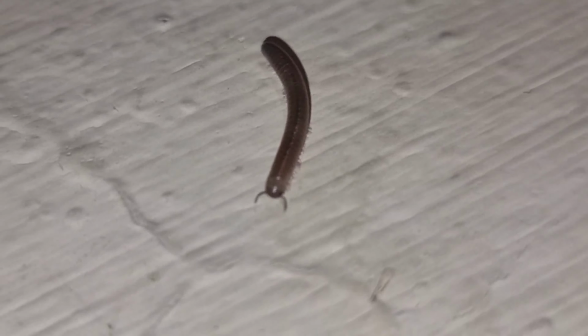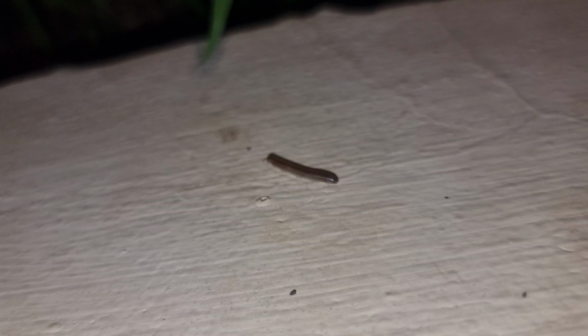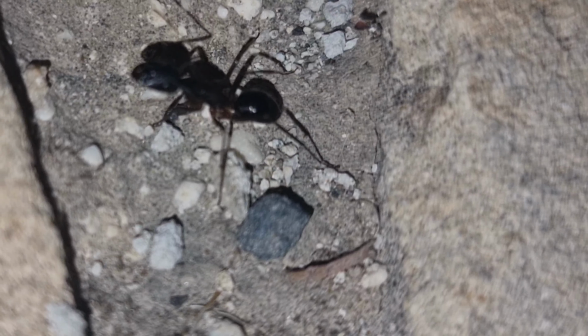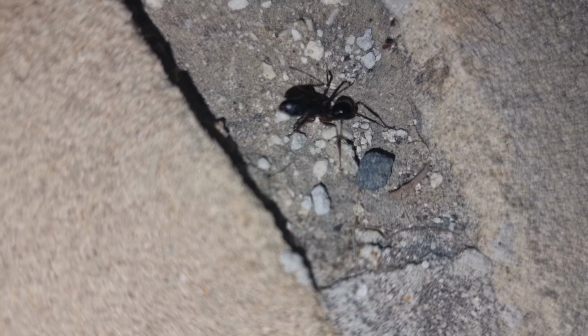And then I came across this beautiful teeny tiny millipede, which was absolutely gorgeous. Look how tiny it is. And then I came across this ant species, which is absolutely ginormous. You don't get them back home in England. Look at the size of that thing. Now, I'm not an expert on ants, so I don't know exactly what species this is. It was still fun to look at.